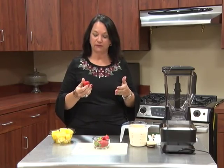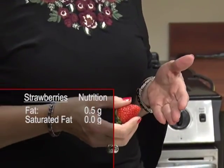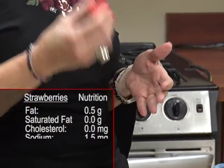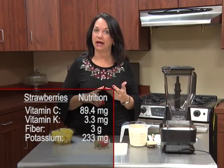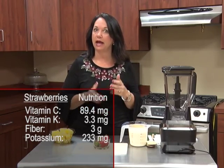So the nutrition part of it: it is fat-free, saturated fat-free, cholesterol-free, sodium-free, and it's going to be great in vitamin C, K, and you also get some fiber from it, and potassium. So what can I say about this strawberry?